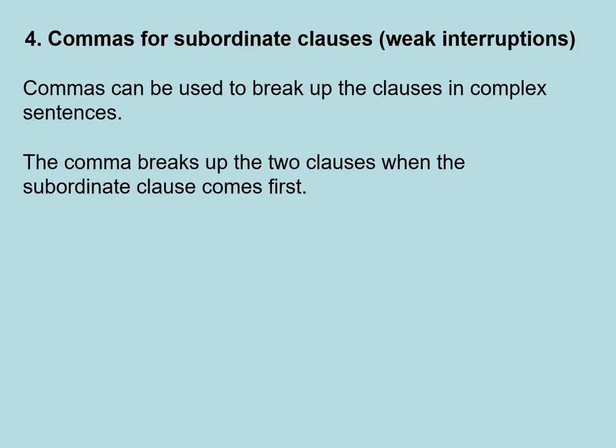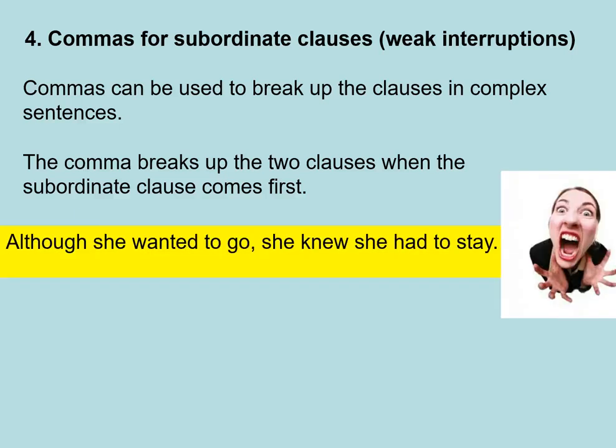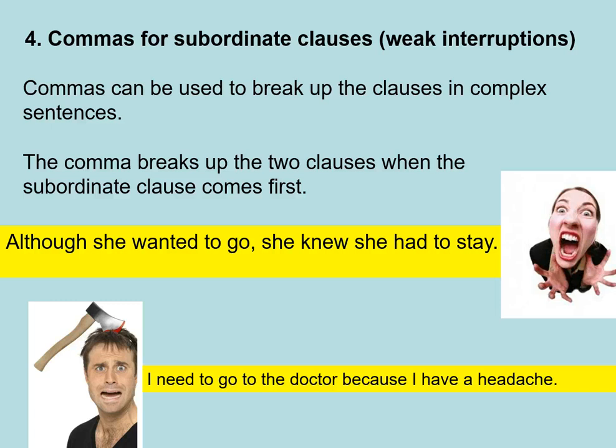We also use commas when we have a complex sentence, and whenever we have the subordinate clause coming first. Now, what do I mean by that? We need to know a bit about sentences. Although she wanted to go, she knew she had to stay. This is a complex sentence that starts with the subordinate clause. In a complex sentence, we join sentences with connectives like because, although, if, and between the two clauses, if it starts with the subordinate clause, we have a comma.